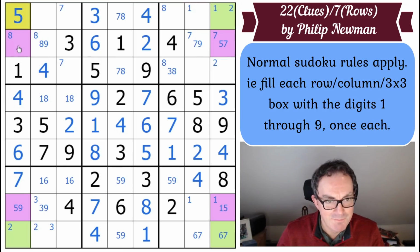What will happen is in this row you'll have to put a 5 here, and in this row you'll have to put a 5 here, and that will most certainly give you a problem. Don't give yourselves problems. Don't put extra 5s in the column. We can now look at the green cells knowing they can't be 5s and see what they can be.